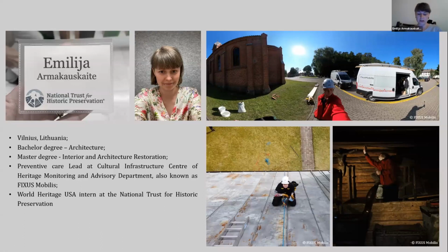And in this organization, my supervisor was Mark Stoner. He's the senior director of preservation architecture, and I really want to thank him for everything he has done all this summer for mentoring me, patience, warm welcoming, and accepting me into this organization.